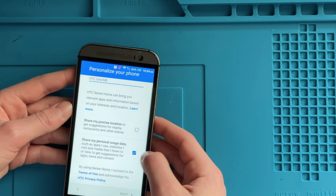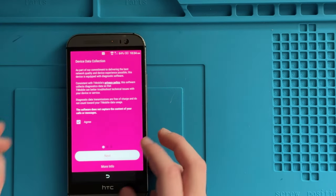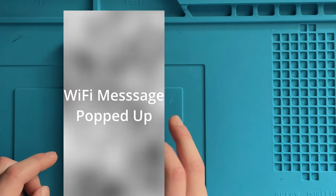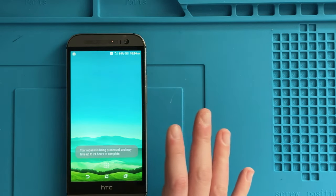Share my precise location, no. Share my personal usage data, no. Not that HTC really exists that much anymore. I'll agree to that. Accept. Okay, your screen process may take a... And we're on the home screen.